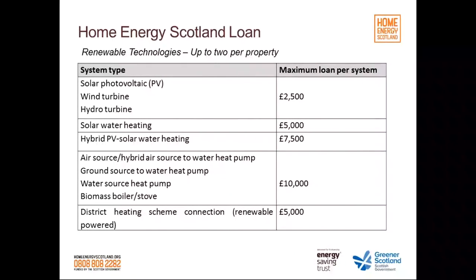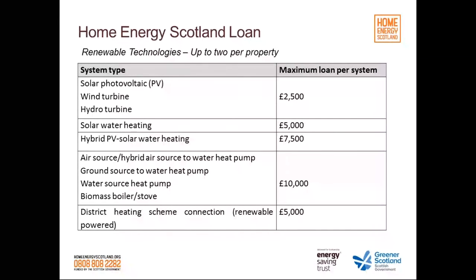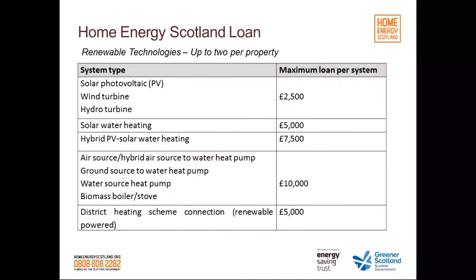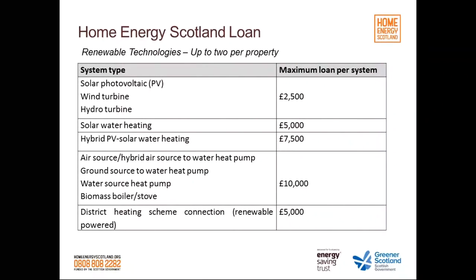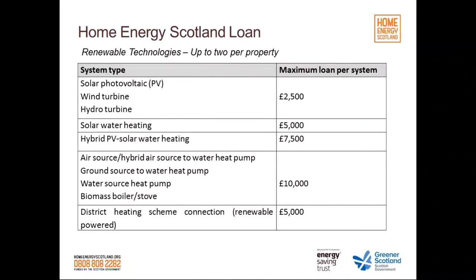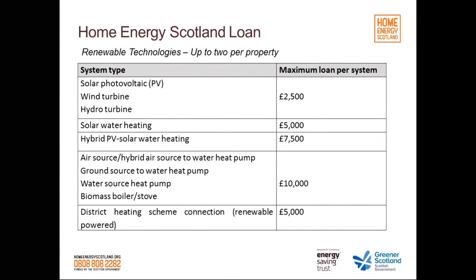The renewable technologies that we're discussing today: solar thermal on its own can be up to a £5,000 interest-free loan. I can mention there the family of 4.5 square metre collector. That's probably going to cost you somewhere between £4,000 and £5,000, I would suspect. So that could well cover up to 100% of the install cost.